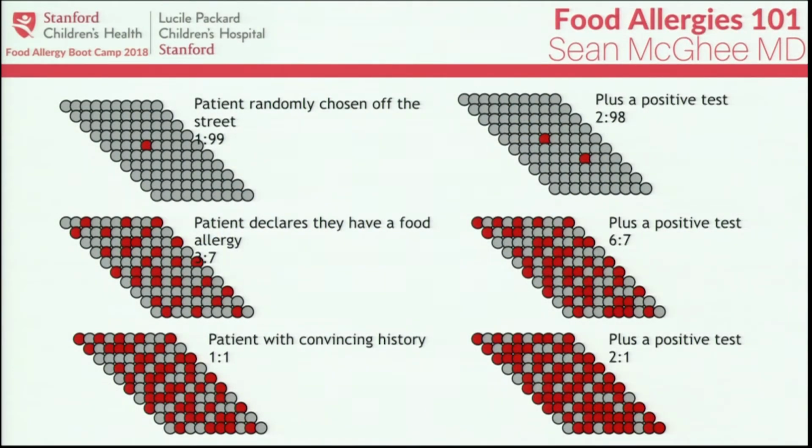So the key to notice here is that the test, looking across these rows, is actually changing things less than your history about what you know about the patient. The difference between someone who has a convincing history of a food allergy is much different than the person who was randomly grabbed off the street. So in fact, the thing that tells us most about whether you have a food allergy or not is actually us listening to your history. So that's why we spend so much time listening to what you're saying about what actually happened when you eat the food, because that's the biggest thing that moves the needle about whether you have a food allergy or not.